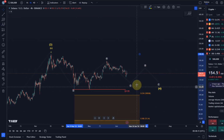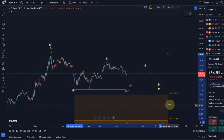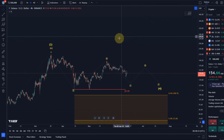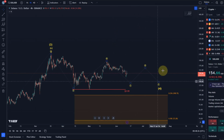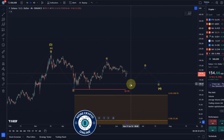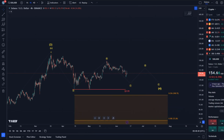And that might mean, if it's really a triangle, we might never see that orange support region down there. And it could mean that we are dealing with a few more boring weeks before this gets resolved. Important is to keep this triangle count alive, that the price does not break below $119. It could still be a wave 4 in that case, but not as an Elliott wave triangle anymore, because that's the invalidation point for the triangle.